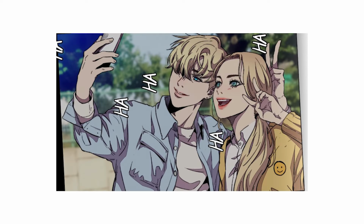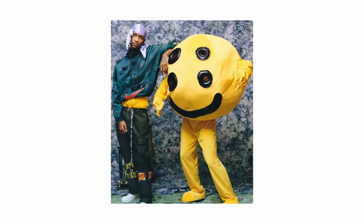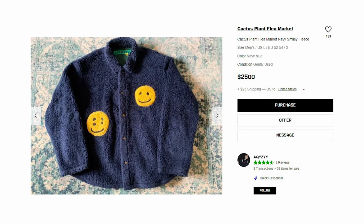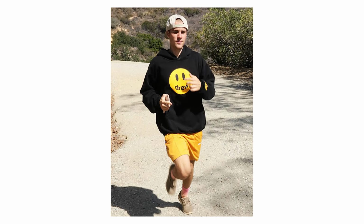In this outfit, and in a few other outfits, Shelly is wearing a jacket, or cardigan, that has a smiley face on the breast. To be honest, I don't really know what brand it is. The closest familiar brand I could think of was Cactus Plant Flea Market, a dope American brand that has had so many collaborations over the past few years. I found this fluffy work-type jacket that kinda looks similar, although listed for $2,500 US. Justin Bieber's Drew brand also uses the smiley face motif, but has the mouth replaced with the word Drew, so not too similar there.